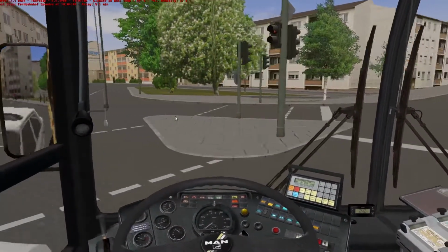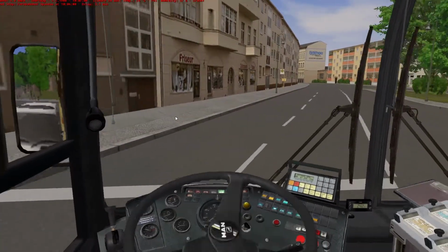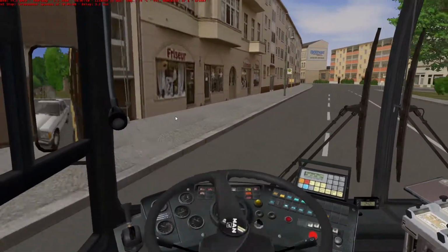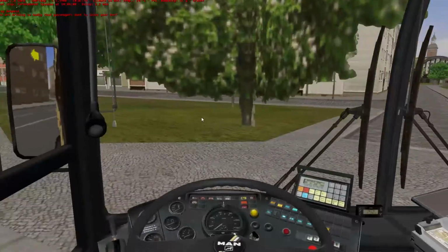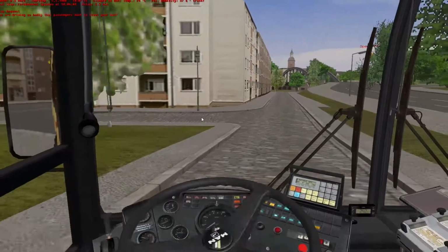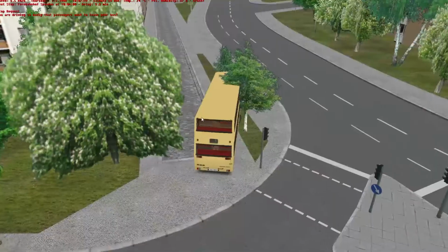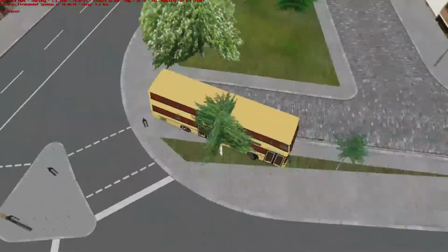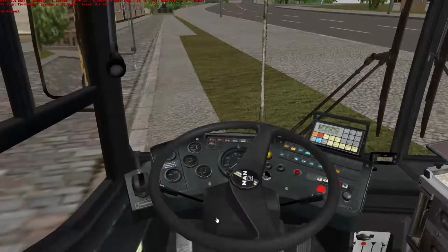So. Oh. Crash on time. Okay, whatever. Come on, car. Come on, get out of the way, car. This is why, which is why buses don't do U-turns. It all ends in disaster. Right. Okay, oh goodness.